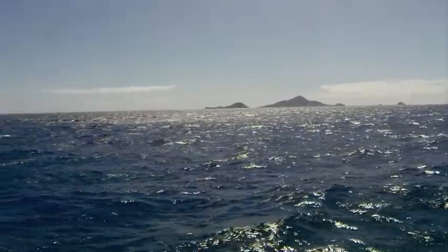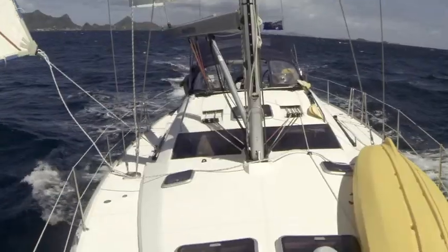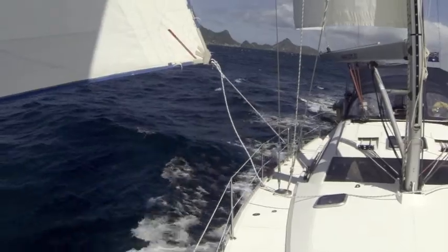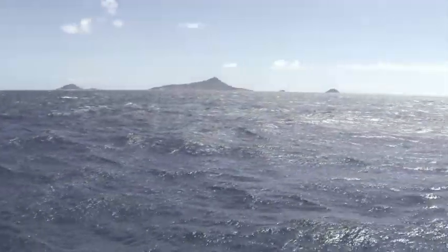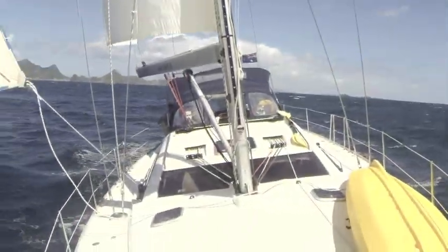And this is a week later heading south now. We've been to Bequia and St Vincent's, Tobago Cays, and you can see now the wind's behind us. This is the best of the Caribbean. We're running with the wind behind, doing 10 knots. It's all pretty good.